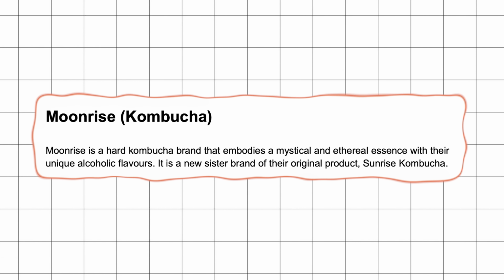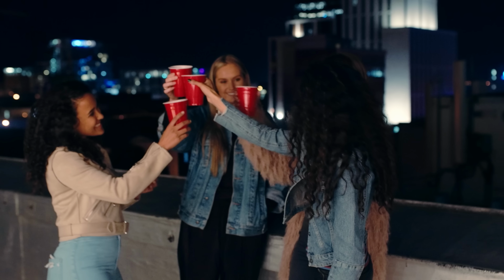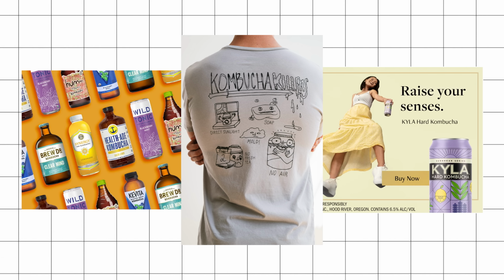All right, guys, it's time to look at the brief. So the company you are branding is Moonrise. Moonrise is a hard kombucha brand that embodies a mystical and ethereal essence with their unique alcoholic flavors. It is a new sister brand of their original product, Sunrise Kombucha. Sunrise is their main and most popular line of kombucha, which is geared towards individuals who like to drink kombucha during the day for optimum health benefits. They are now ready to launch their hard version of the beverages, Moonrise, designed to be consumed in the evening in moderation. The logo will be used on product packaging, merchandise, and digital platforms.